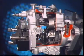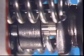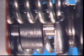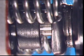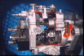Metering the fuel is controlled by effective stroke of the control sleeve, and that's determined by the action of the governor sliding the control sleeve along the plunger. Sliding it one way opens the cut-off port earlier and reduces effective stroke. Sliding it this way delays its opening and increases effective stroke. The governor changes the position of the control sleeve to vary the quantity of fuel delivered according to throttle position and load.